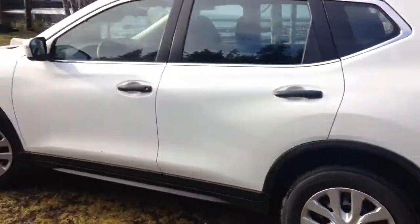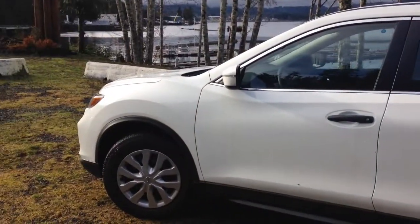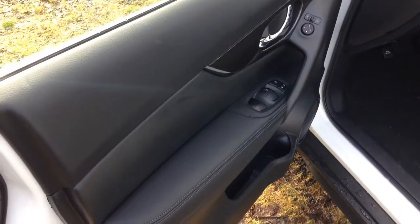17-inch wheels down there, and I kind of like how the body slopes up towards the back. You got a little spoiler on there too. And yeah, let's go check out the interior.